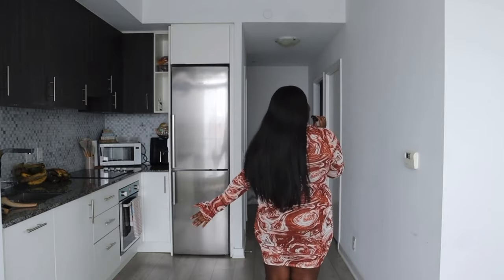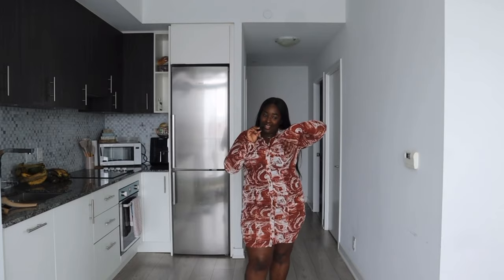Don't mind me, I'm being dramatic because this dress is giving. It's giving nice curves. It's giving backside. It's giving length, period. That's what it's giving. That's all I can say. It's giving sleeves. Now, guys, check this.